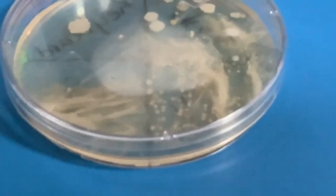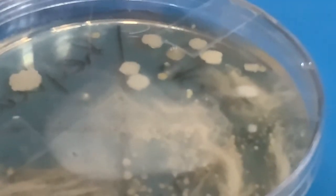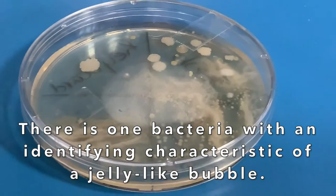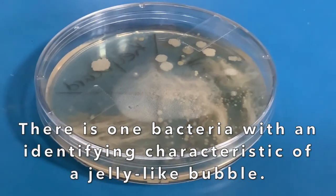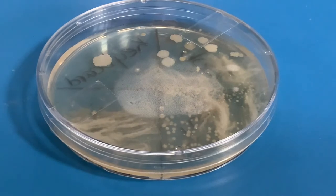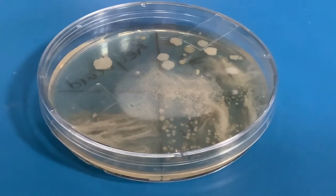And there is one kind of jelly-looking bacteria right there, and it's a little bit like a bubble. So that's an identifying characteristic of that little colony. Again, that'll help us later on to maybe identify what type of bacteria is growing.